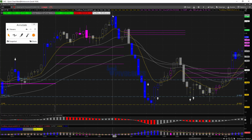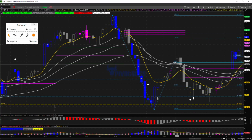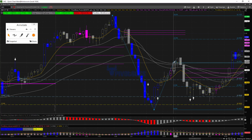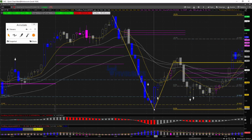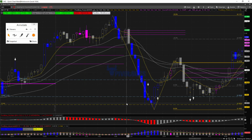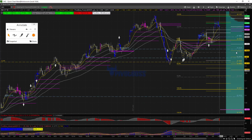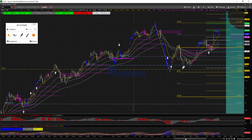So the high is 214.31. Grab that tool, bring it down to this low, which is 180.84. The midpoint is 197.58, which is about right there-ish. So that's about right. So that's my key range right there. Again, you can tell how price just kind of reacts to these levels. And now we have the levels that I need to work with, at least from this perspective.